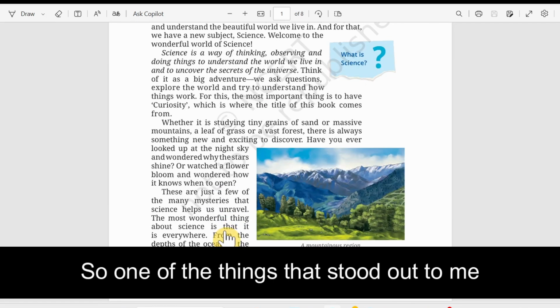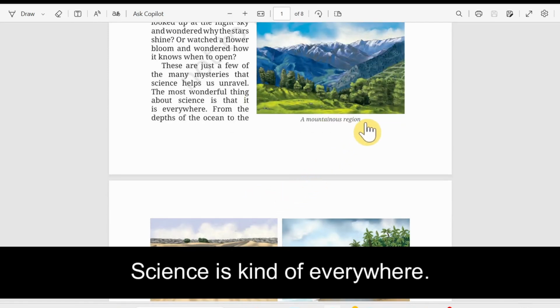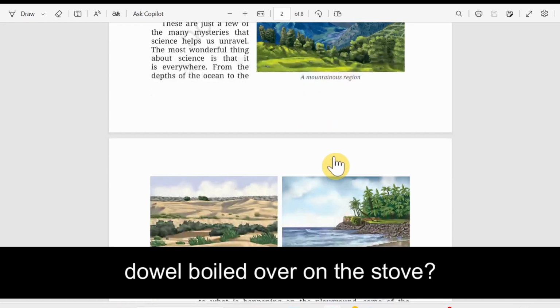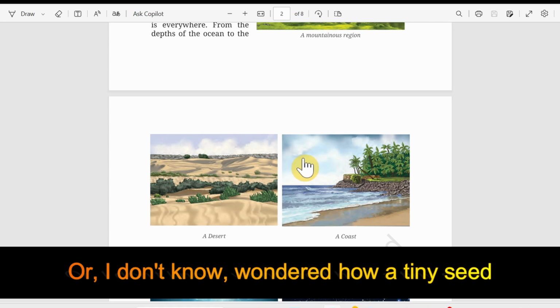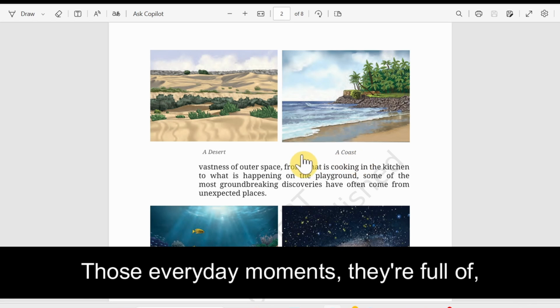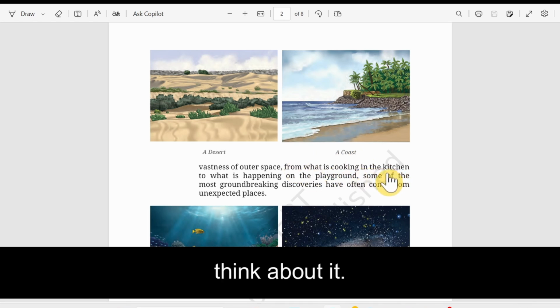Perfect. So one of the things that stood out to me right away is this idea that science is kind of everywhere. That's true. I mean, it's not just in labs or textbooks, right? Think about it. Have you ever wondered why your dal boiled over on the stove? Oh, yeah. Or wondered how a tiny seed turns into this massive tree. Exactly. Those everyday moments are full of scientific wonder if you really stop and think about it. I never thought of it that way, but you're right.